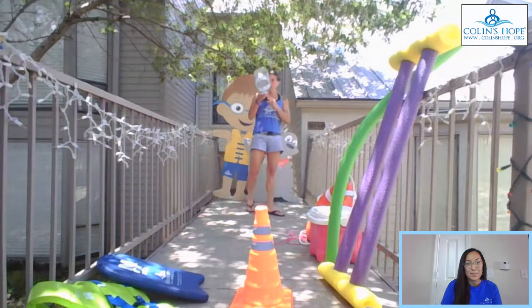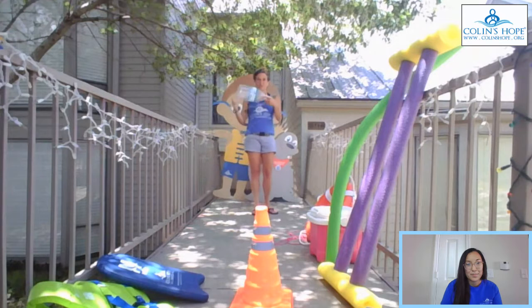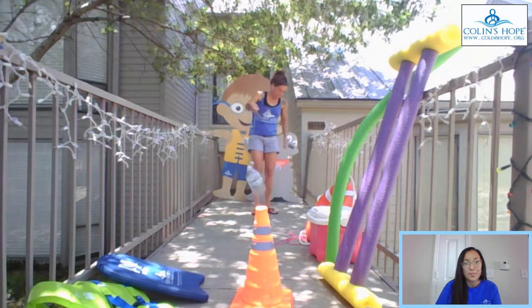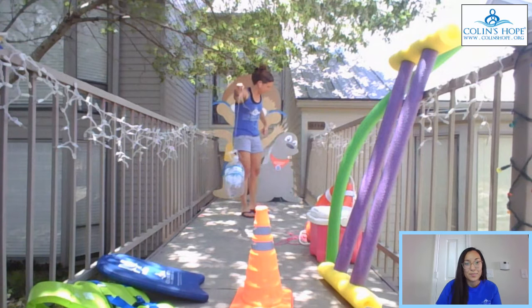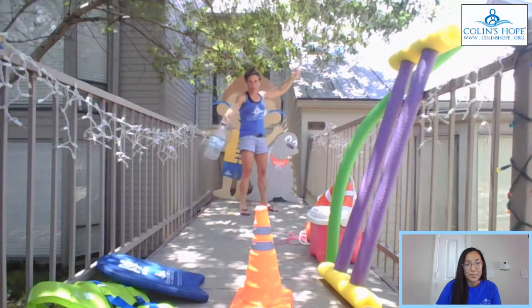I just made this one out of something out of the recycle bin. And again, it floats. It's a water bottle. I put a rope on it. Again, I could keep this with me when I go to be out by the pool. I could keep it with me when I go to the lake. But again, I'm stepping on the rope.